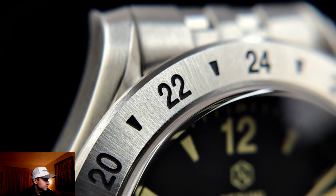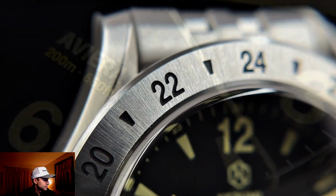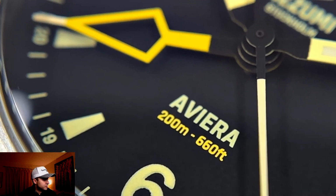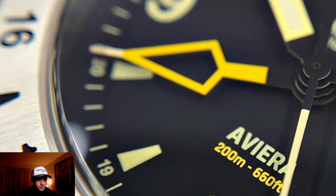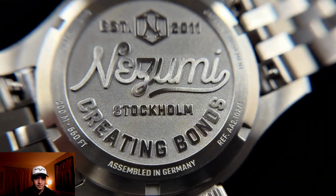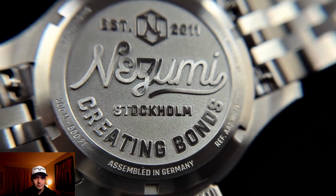Yeah, it's clear David knows what he's doing when it comes to design and watch creation, because yeah, he has created a very, very nice watch. 200 meters of water resistance as well. Screw down crown, screw down case back. The case back's very nicely made. You got some details on there.